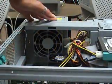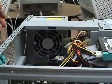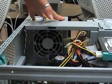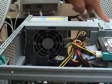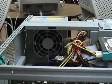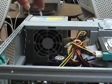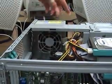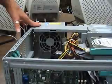This is the computer's power supply. The computer takes power from your outlet, puts it into the power supply, and then runs power to all the devices that need power to run them. The power from your outlet is much bigger than what's needed by the computer, so the computer changes it to what just the computer needs.